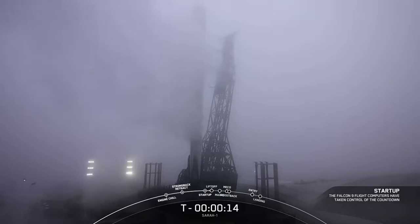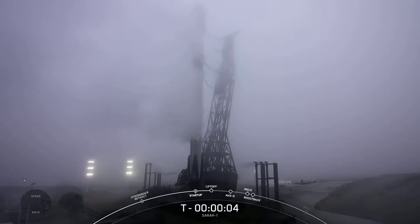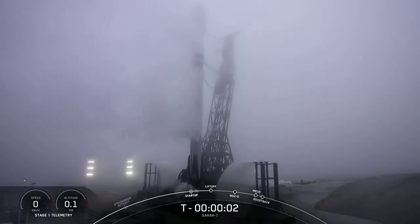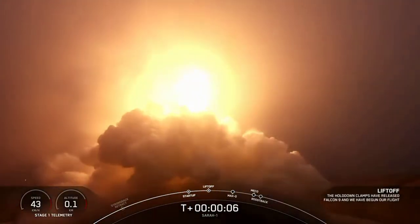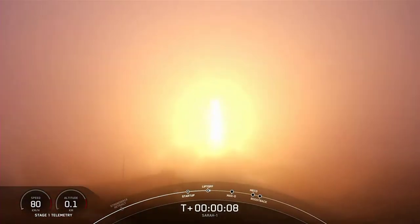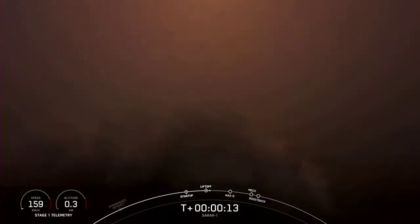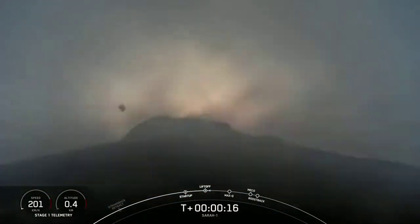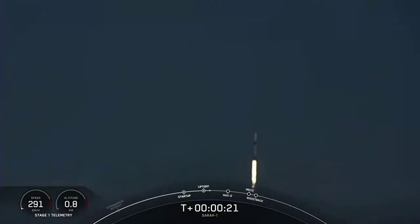T-minus 15 seconds. Falcon 9 is configured for flight. 10, 9, 8, 7, 6, 5, 4, 3, 2, 1, 0. Ignition. And liftoff. Vehicle pitching downrange. Stage 1 propulsion is nominal.